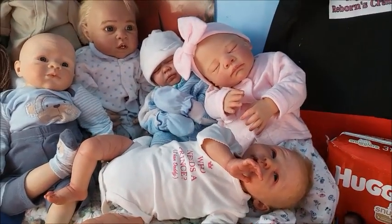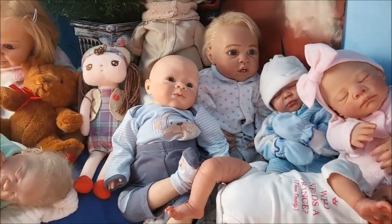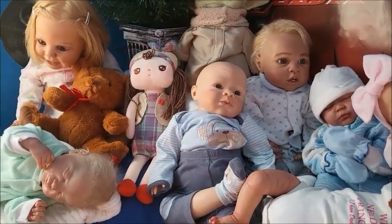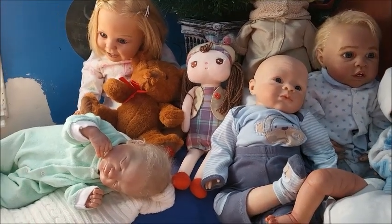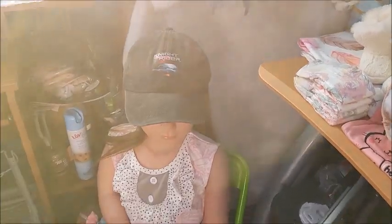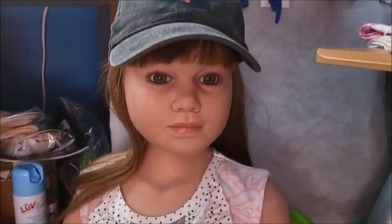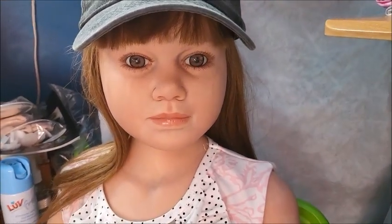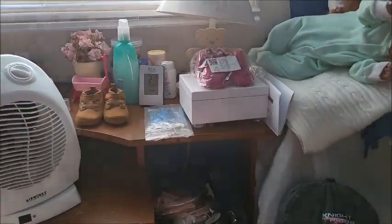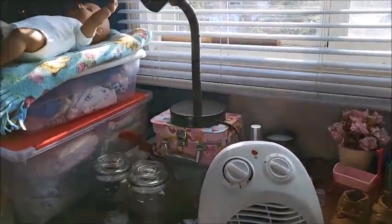But I did reorganize my nursery. And these are the babes that I have out at the moment. I do have Carly here. Let's see if you can see her. There's Carly. And yes, the heat still comes on. I live in Northern Canada. It's still kind of cool. It's morning, by the way.